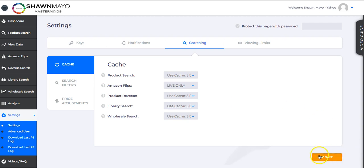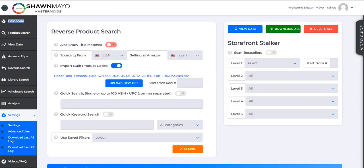Once we do that, we'll just hit save, and then we can go over to our search. One other thing before we do that, actually, we'll just look at the search and then I'll show you what those saved results will look like. I always suggest you use the title matching, especially now that Alex has added such great upgraded image matching. So we're also going to look at title matching.